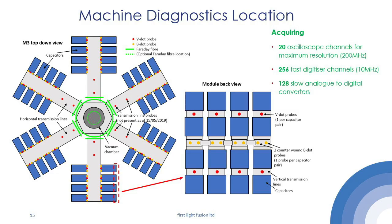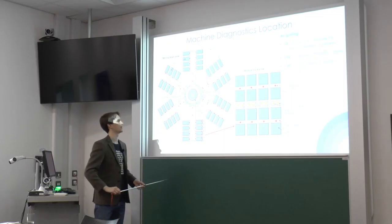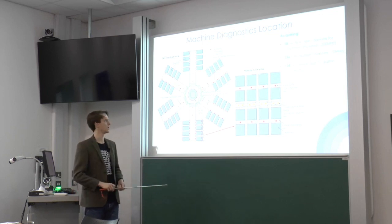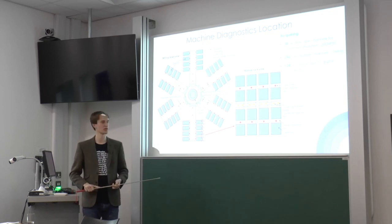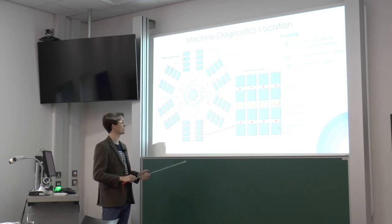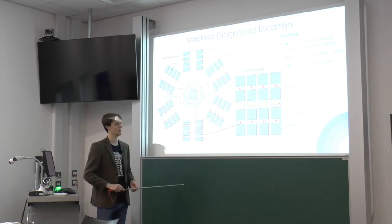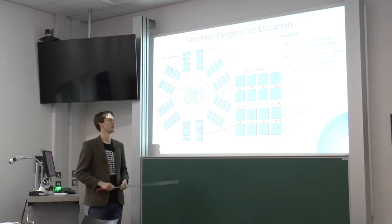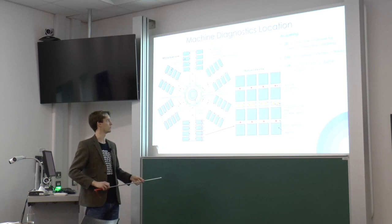In terms of machine diagnostics, we have a lot of things going on. So we have VDOT probes scattered throughout the system. Those are the red dots. It's basically a capacitor which measures dV/dt, hence VDOT. You integrate the signal and you can get the voltage versus time. BDOT probes are also scattered throughout the machine everywhere. This is basically a small coil which is sensitive to dB/dt, hence B dot. Integrate those, and you get the current profile.